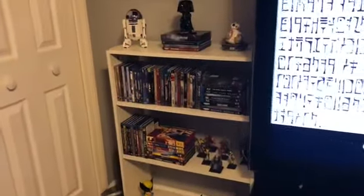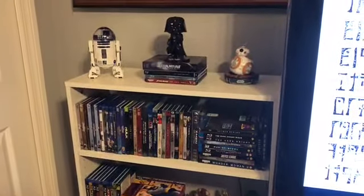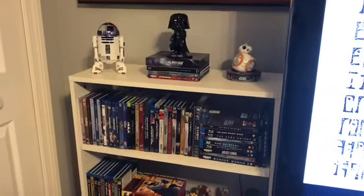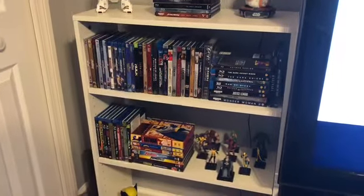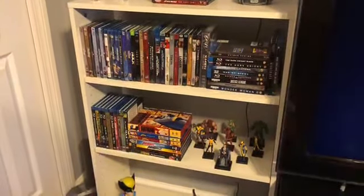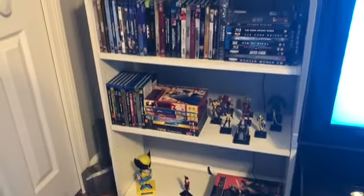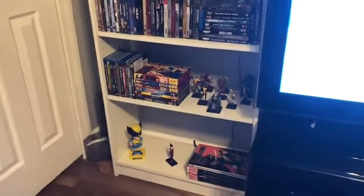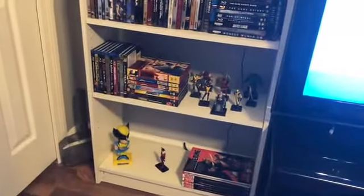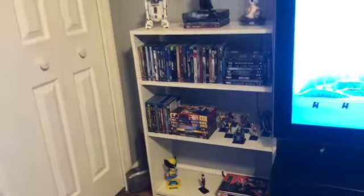Up here we have some of the Sphero Star Wars characters, little droids that are phone app controlled, and they're really good for decoration. Then superhero movies and superhero cartoon movies, and some of the statues that my daughter Cassie bought me for Christmases. Next below that is a bobblehead of Wolverine, and some Age of Apocalypse and Wolverine trade paperbacks.